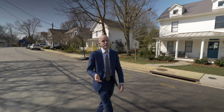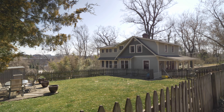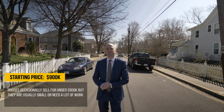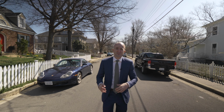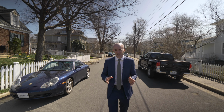If you do see a new build, it'll most likely be on Lorcom Lane or on the outer part of the neighborhood. So the starting price to get into the neighborhood is around $900,000. There were a few single-family homes that sold in 2020 around the $850,000 mark. However, both of those homes were 2-bed, 2-bath. So if you're looking for something a little more substantial, you'll start around $900,000.